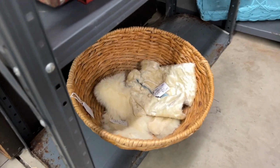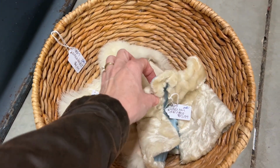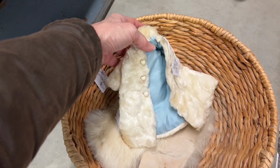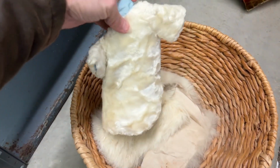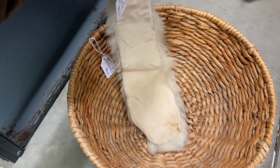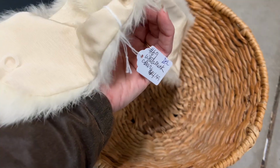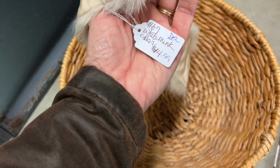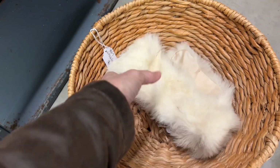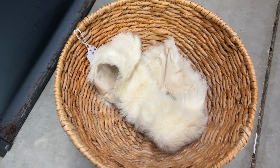Oh my gosh, I was sitting stuff down on the floor so that I could shop better. How flippin' cute. I am getting this. This, I'm guessing, is just like a mink off of a coat. There's a little, I don't know what it is. Yeah, some kind of collar. That little thing's weird. Glad I set stuff down here.